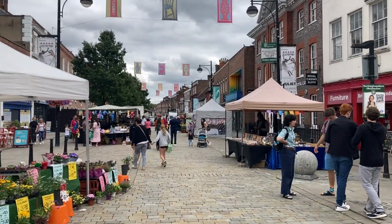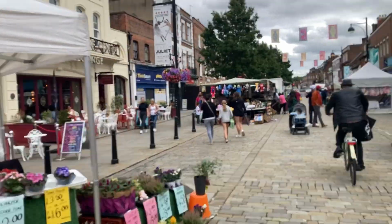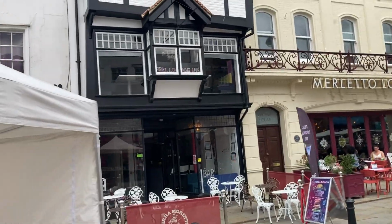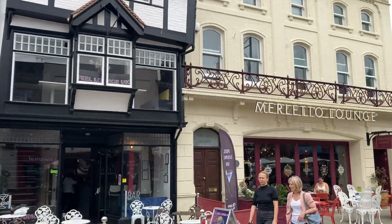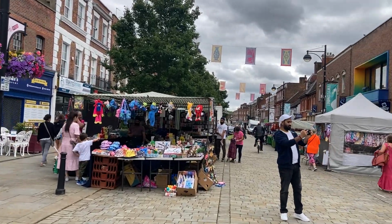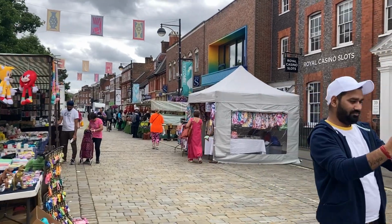Now, I'll be the first to admit that Wycombe isn't the nicest town in the Chilterns. It suffers terribly from a lack of investment. But it's a pretty little town, and it's the nearest town to where I live. I live about 2.5, 3 miles away. And there's some quite interesting stuff here.